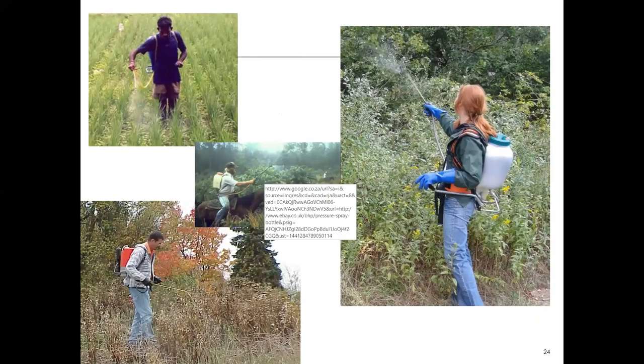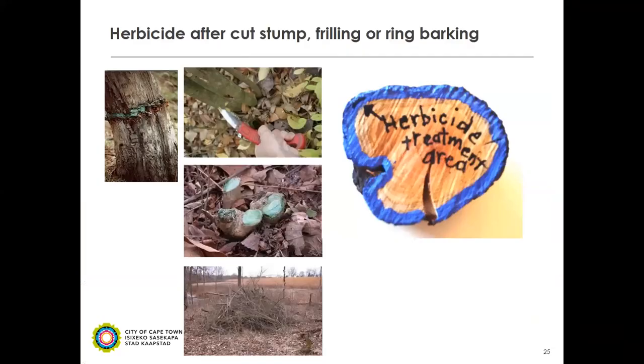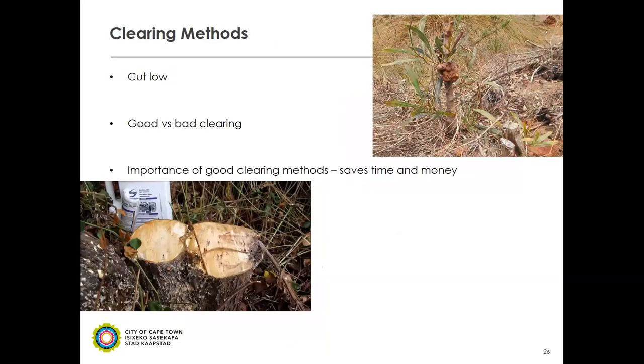And that's just a few pictures on how not to apply the chemical. There's clearly not any PPE being worn, and the spray is at face height. Another method would be herbicide after cut stump, filling or ring barking. This is a method that the team is using. Without herbicide, unfortunately, many species coppice and become ineffective and a whole lot more costly to control later on down the line.